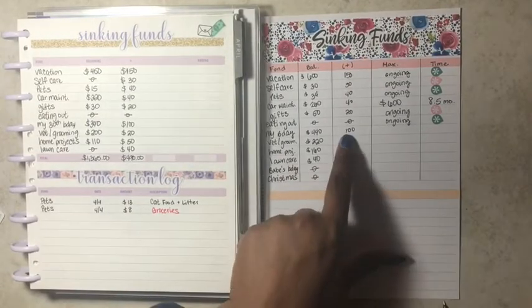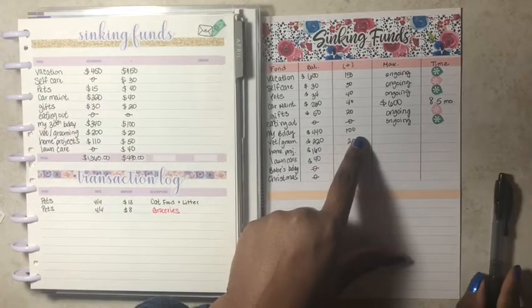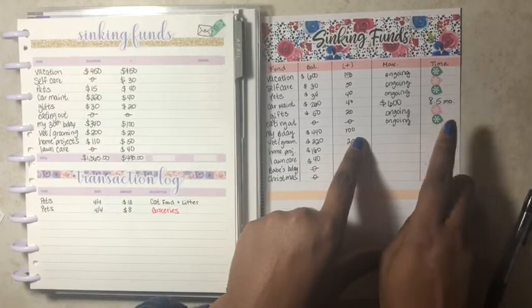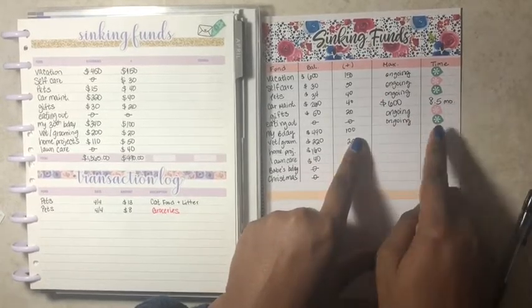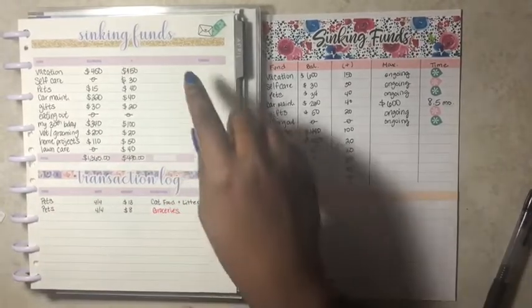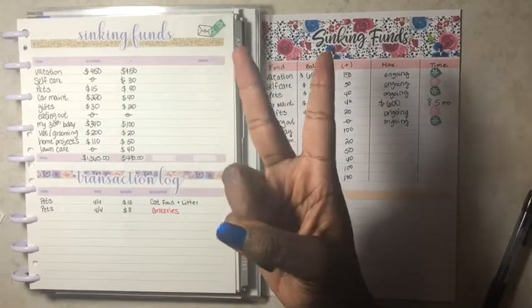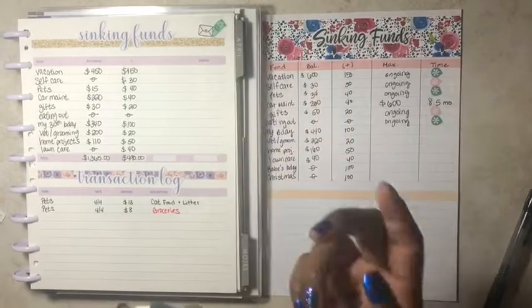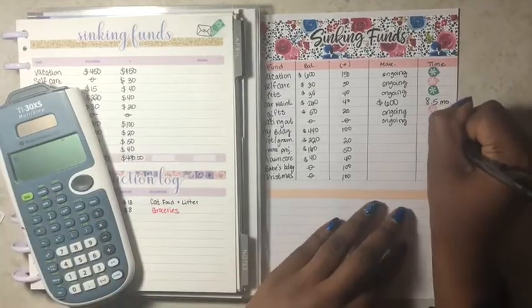Okay, now for my birthday, this does have a deadline, and that is November of this year. My birthday is at the end of November, and that's when I would use this money. So right now it's April, and I already put what I was going to contribute to April in there. So that means I have May, June, July, August, September, October, November. So what's that? 7 more months.